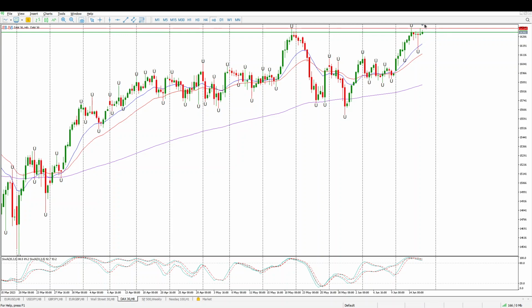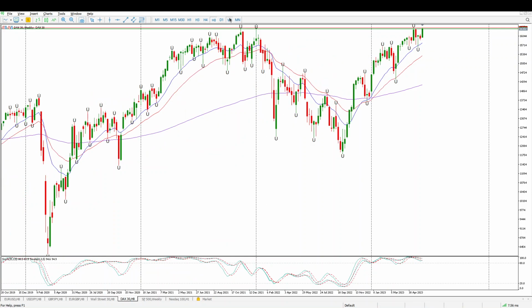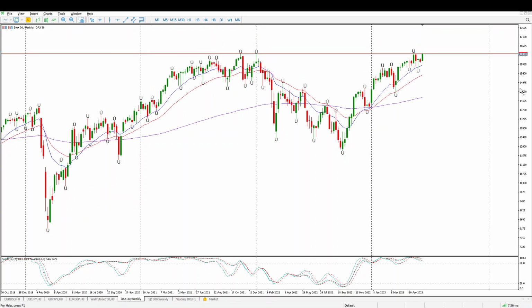And if you just look at the last couple of 8-hour bars so far this week, it is a battle to get through here. The weekly bar is probably the most important one at the moment. You're looking for a weekly close above the previous all-time high, and I've got them in here at 16,334 on my charts.